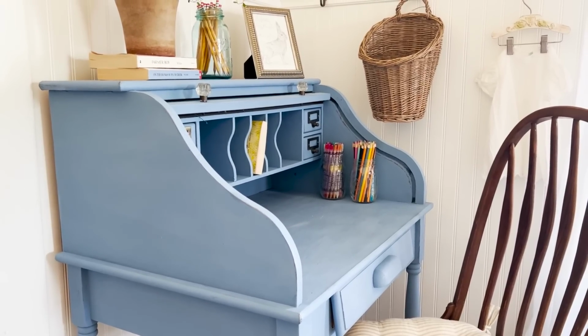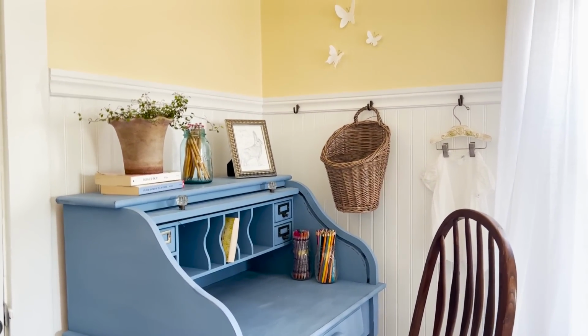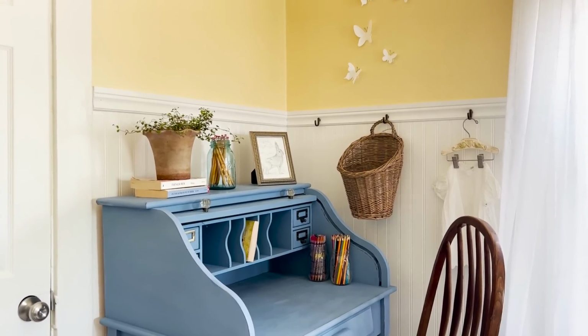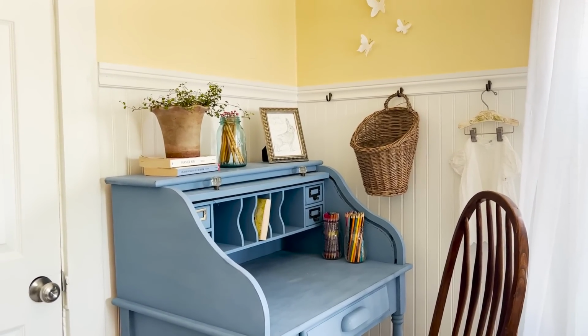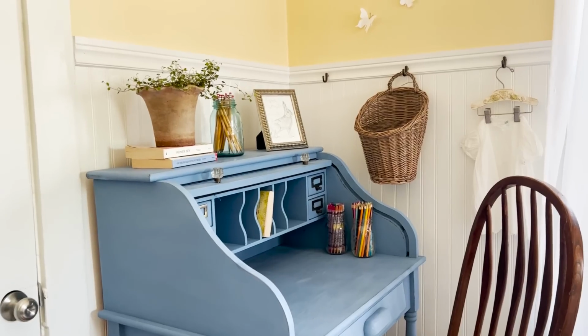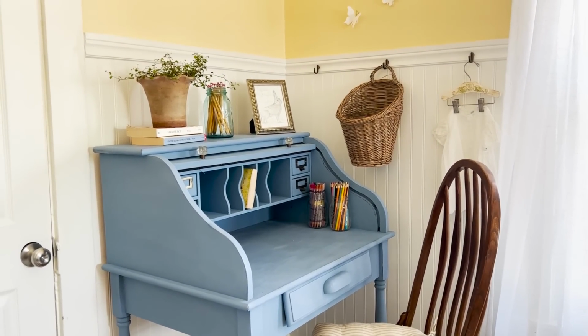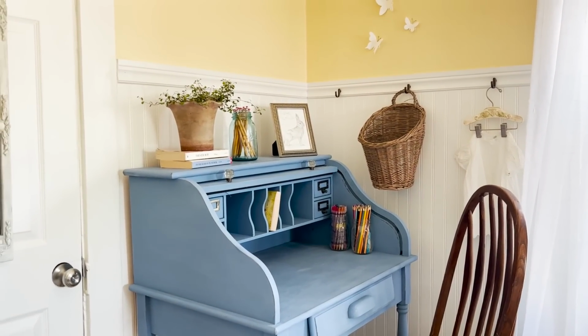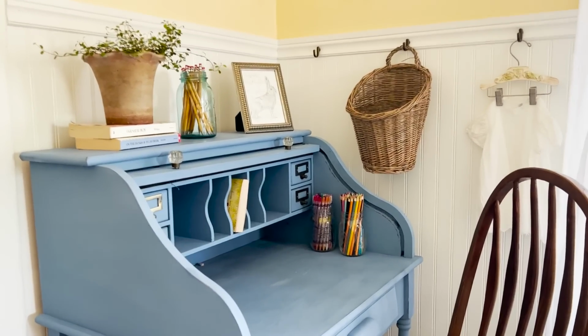This color is so fun, and it is so pretty and bright and vibrant. It pairs so well with the yellow. It's called Greek Blue by, I think it's an Annie Sloan color. It's just a chalk paint, and now she has a little space in her room. She loves arts and crafts. She's having an art themed birthday party this year. She just loves it. So she has a space to draw and color.